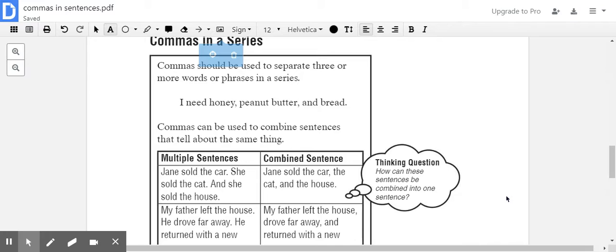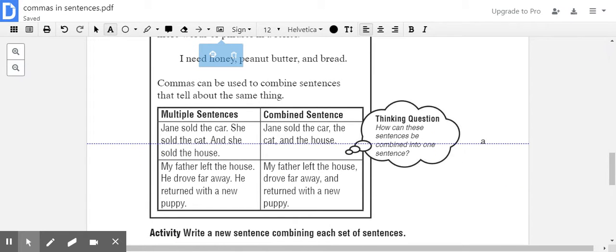Commas can be used to combine sentences that tell about the same thing. So for example, if I had "Jane sold the car, she sold the cat, and she sold the house," I can combine those as "Jane sold the car, the cat, and the house." Same thing on my next one. It says, "My father left the house. He drove far away. He returned with a new puppy." I could rewrite that as "My father left the house, drove far away, and returned with a new puppy." So in this instance, I'm using phrases, not just single words.